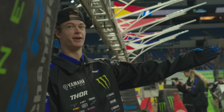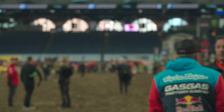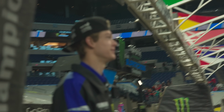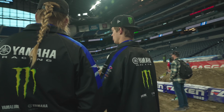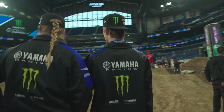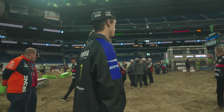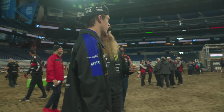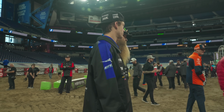It's hard to see at the start when you have a lot of KTM shirts in front of you. I don't really know where the first turn is, to be honest. Just guessing here. That is so weird, though. See how there's an extra whoop on the inside? But that's where if they turn into jumpers, the inside's so we perfectly just jump near it.